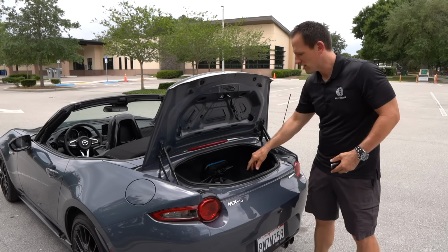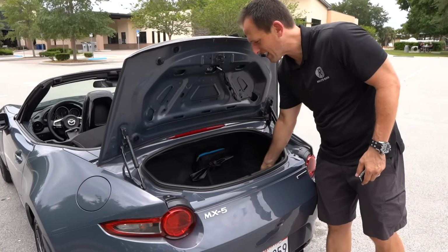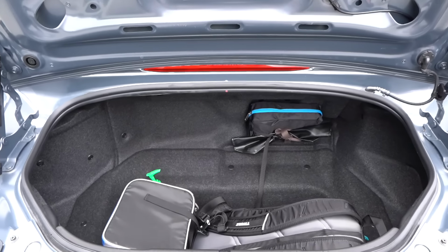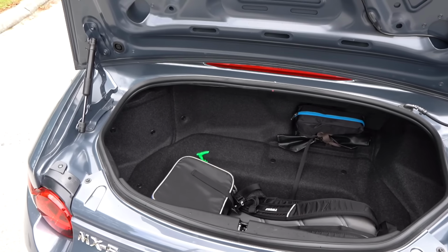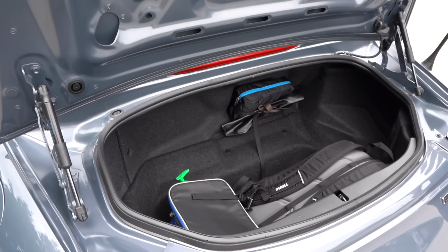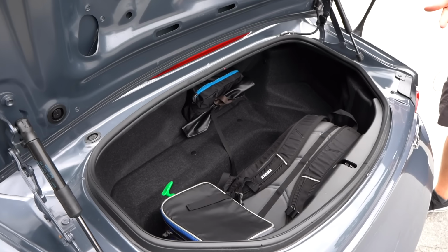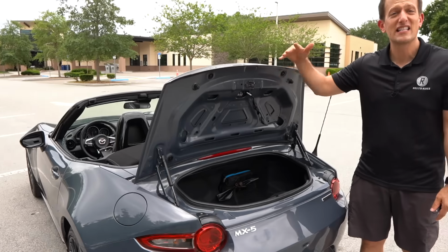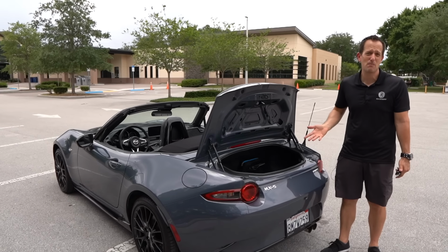Open it up. Here's the space that you have in here. Now, I do have a backpack and my lunch bag, but you know what? It's actually usable space. Can you go and do a Costco run and get 12 cases of water and a big old barrel of mayonnaise? No. I don't know why you'd want a barrel of mayonnaise, but you still have plenty of usable space. Top up or top down, same amount of space, which is great.